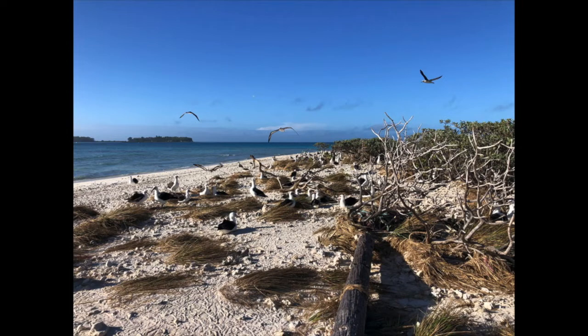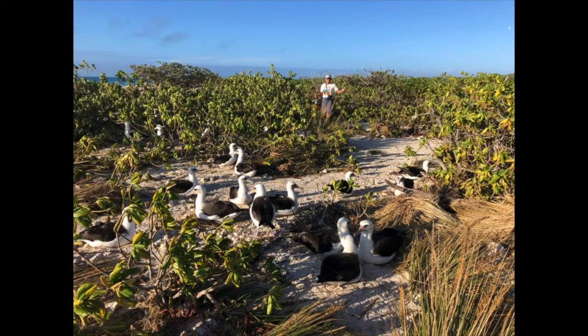Typically, we count somewhere near to 2,000 active nests on Spit. This year, however, by the time we got there, we counted just less than 200.